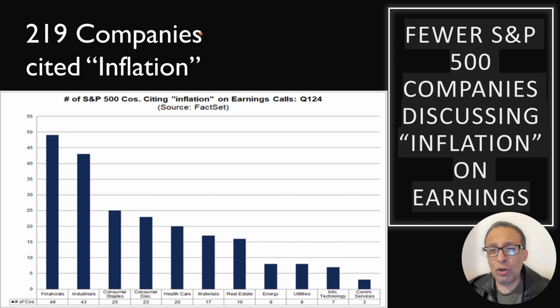So McDonald's, for instance, highlighted challenges with consumer spending, food costs, and labor expenses in their recent earnings call. So we need to keep a close eye on these sectors, financial, industrial, and consumer staples, because if the conditions continue as they are, we might see a spike in problems from the consumer spending side and the indebtedness side.